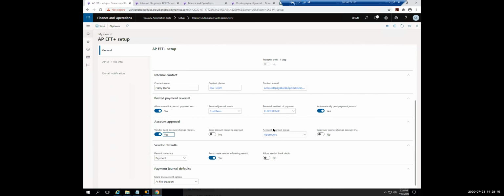Even if I'm in the approvers group, I can't approve my own change. So if I know a large wire is going out today, I can't suddenly change that vendor bank account to be my own personal bank account and have that wire rerouted to me. So again, just an additional security layer that you can turn on as well.